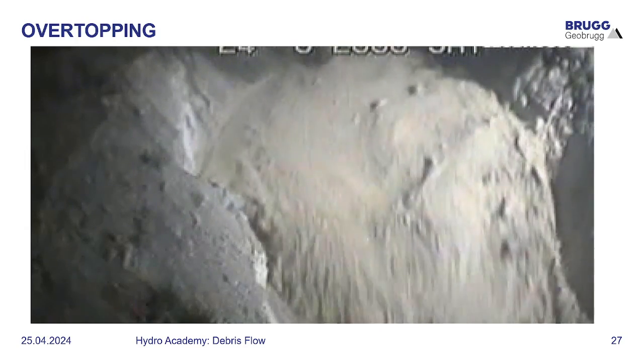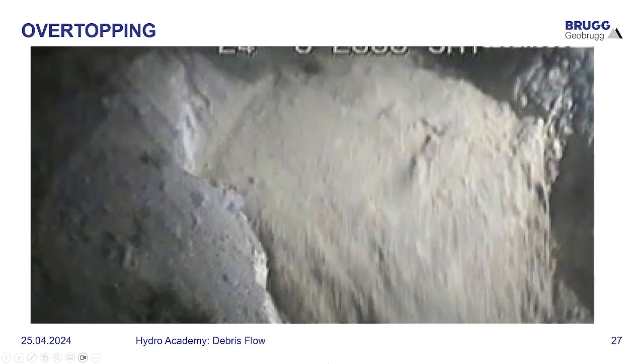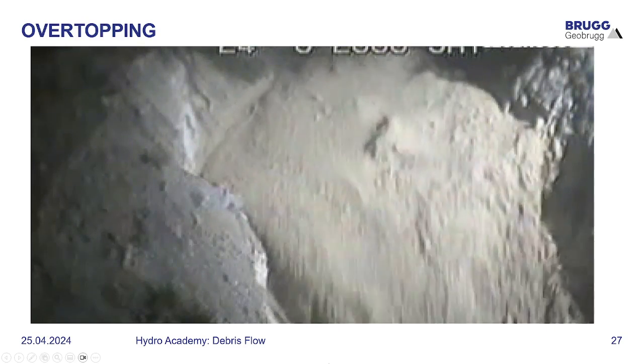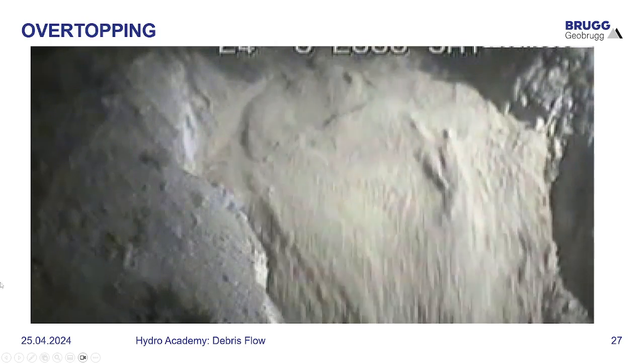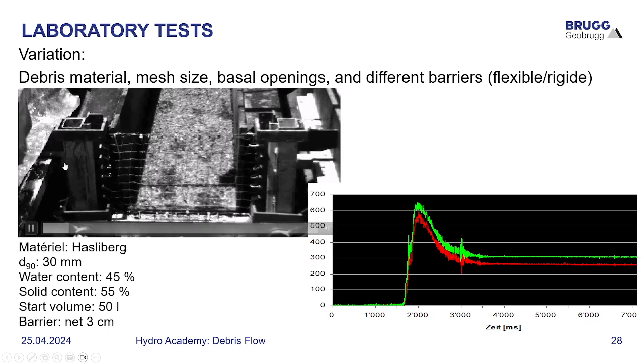Picture truckloads of concrete coming down at 3 to 5 meters per second. It's not that dense, but what's concrete, 28? This is 23, 21 kilonewtons per cubic meter. Yeah, scary stuff. All right.